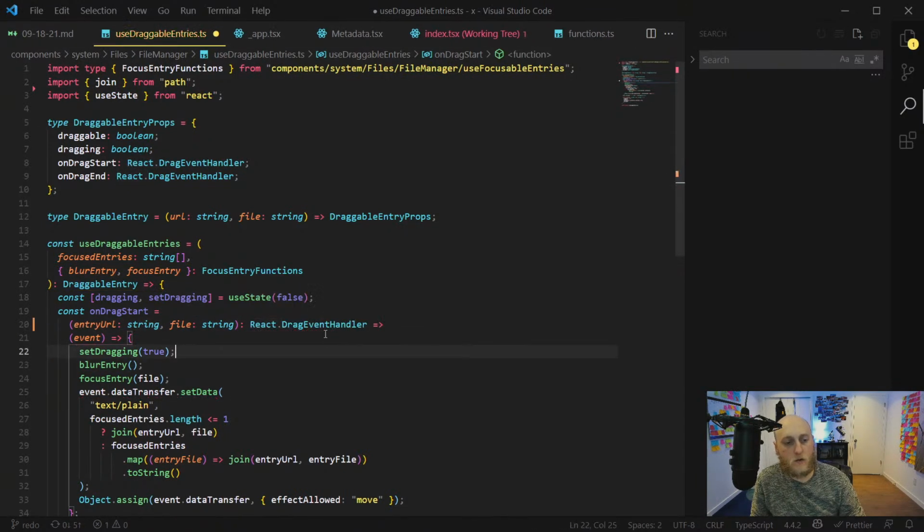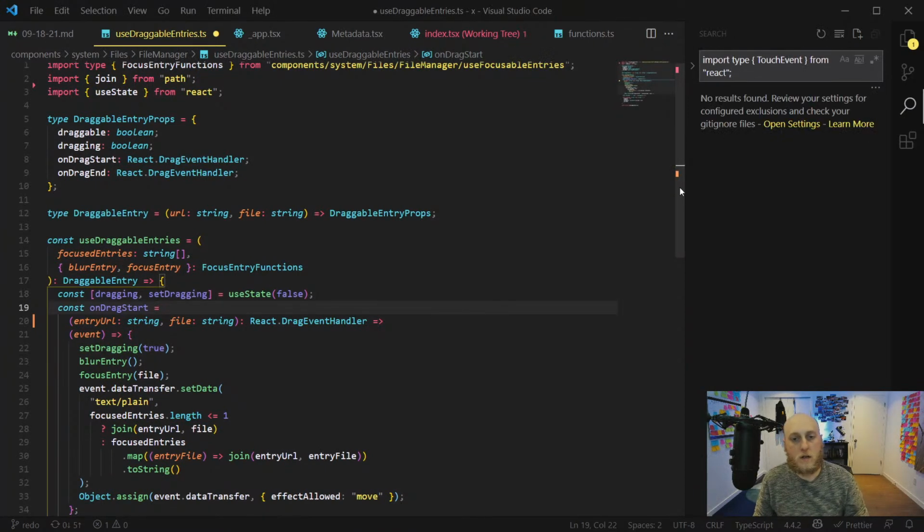It just makes it easier inline to know that. I don't know if there is a native drag event handler. I don't think there is, but drag event, I think there is. That's something you can get caught up with. I think I've even probably done that a few times in my code bases, in the code base here.